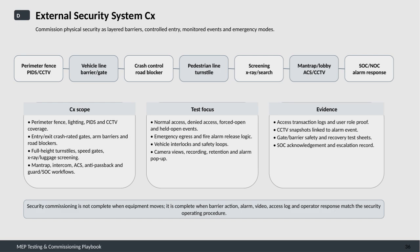Evidence collection is vital. We ensure access transaction logs accurately reflect user roles, link CCTV snapshots to specific alarm events, maintain gate and barrier safety test records, and document SOC acknowledgements and escalation processes. Remember, security commissioning isn't complete just because the equipment is installed or moved into place. It's only finished when every barrier action, alarm, video feed, access log, and operator response aligns perfectly with the established security operating procedures. This holistic approach guarantees a robust and reliable external security system.